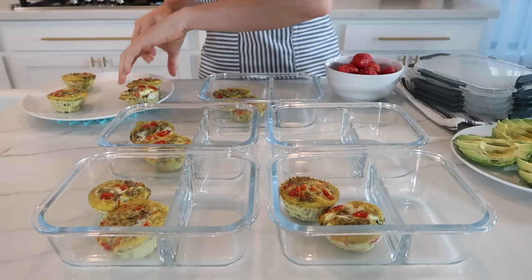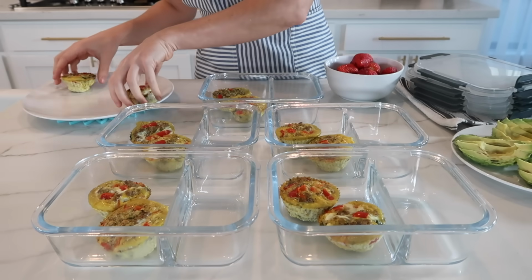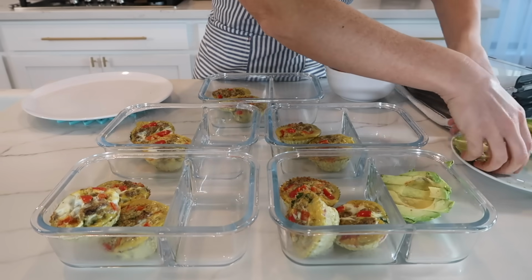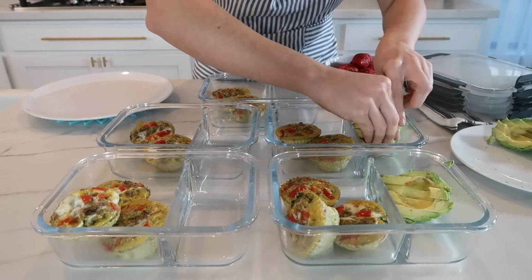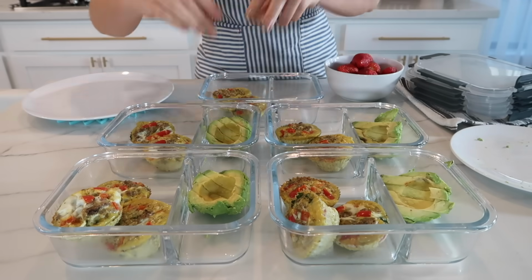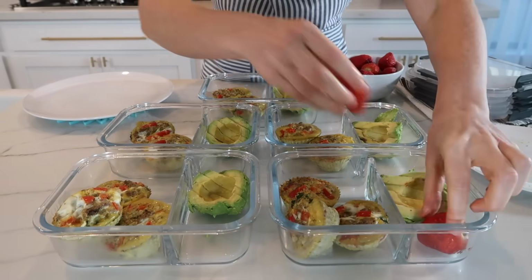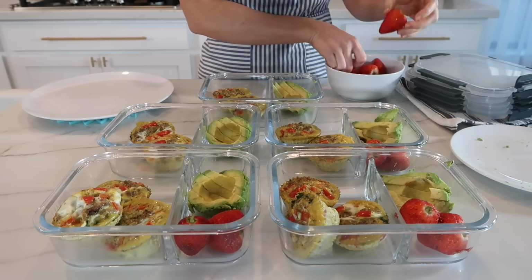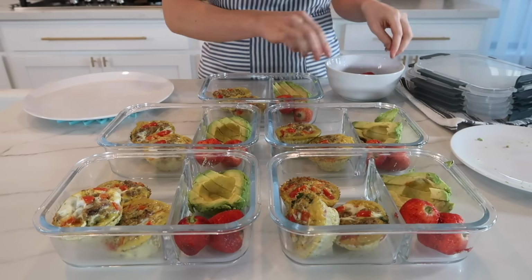Now on 2 of the days, you're gonna have 3 muffins, and on 3 of the days, you're gonna have 2 muffins, but it doesn't really matter which day it is because at the end of the week, the calorie count will still be the same. I'm also gonna add in half of an avocado to each container to get in some healthy fats. Now, of course, I usually add the avocado first thing in the morning so it doesn't turn brown, along with 3 to 4 strawberries for extra vitamin C.